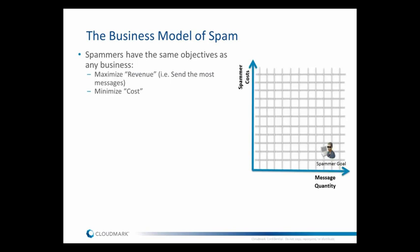And realistically, spammers are businessmen, just like any other business out there. They're running a business, and their goal is to maximize their revenue, which in their case means send as many spam messages as possible to advertise their spam website, but at the same time minimize their cost. So what does cost mean to a spammer?